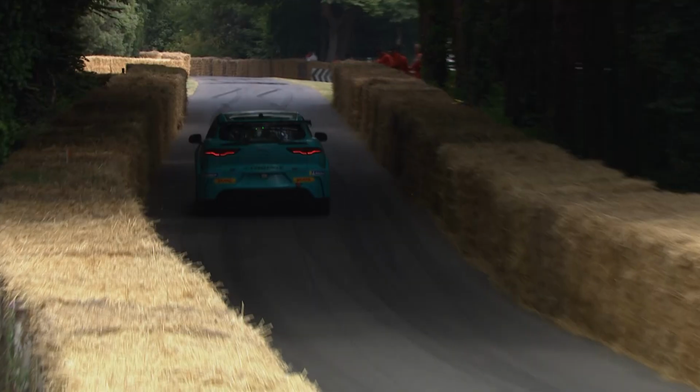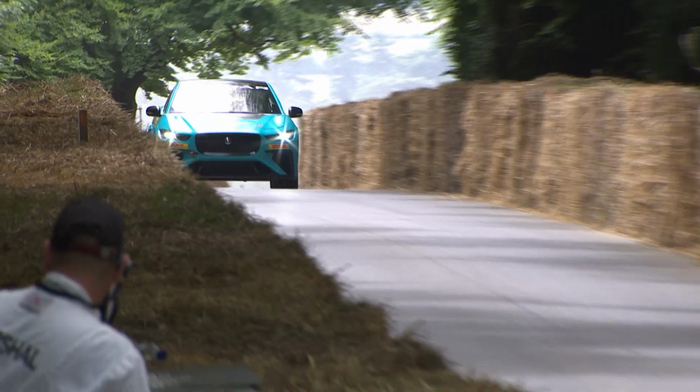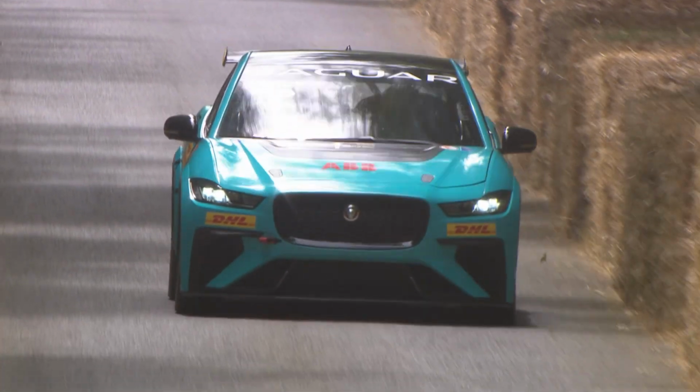So there's the Jaguar I-Pace E-Trophy, because as well as the Formula One cars, we have Sparks of Genius as the class, and we're going to see a couple more electric cars. We're going to see some DevBots as well in a few moments. Across the line comes the Jaguar I-Pace E-Trophy machine.